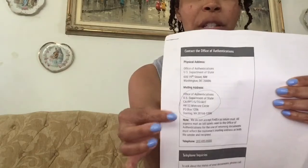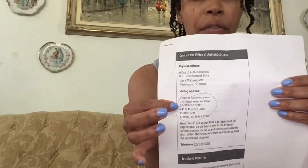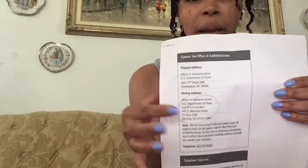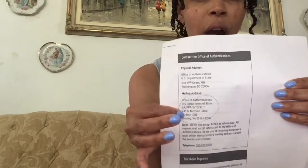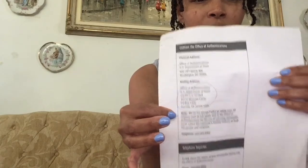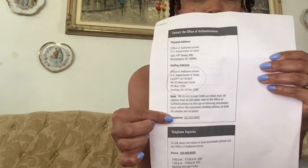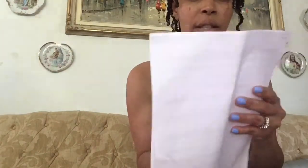So this is the physical address. And if you live in another state, like Phoenix, Arizona, or I'm in Dallas, Texas, or wherever, then you can mail it in to this particular address. Okay, so this is where you would mail it. And if you had any questions about it, then you would call this number here. Okay. So with all the documents that you submit for authentication to DC/Virginia, there's a form you have to attach to it.